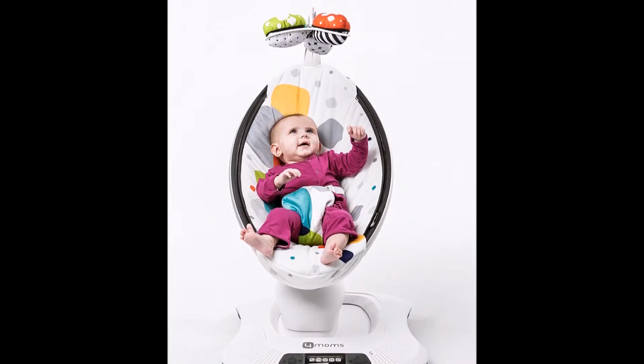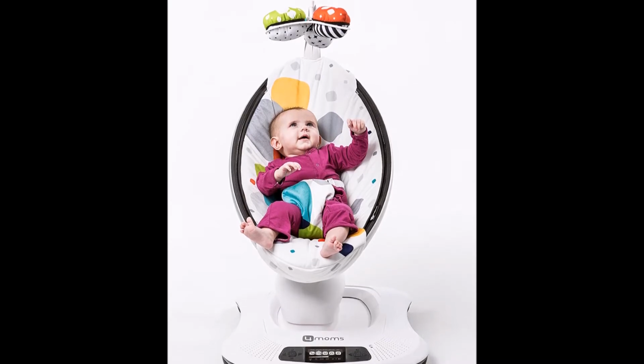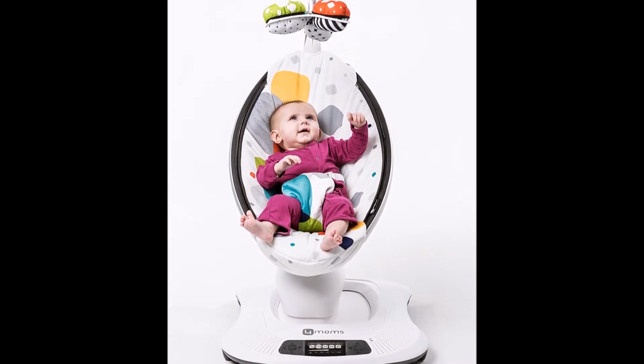Product dimensions 26.2 × 9.2 × 22.5 inches.